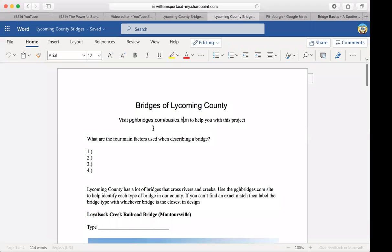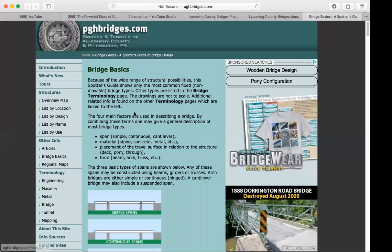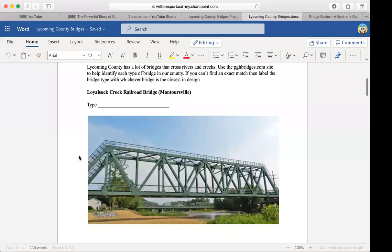If you are in the Bridges of Lycoming County, so again, the site is listed right here. You can copy and paste that into maybe another tab on your browser. So you've got your Bridges of Lycoming County document, and then the pghbridges.com website on another tab. And so I write here that Lycoming County has lots of bridges that cross our rivers and creeks. Some are overpasses for highways, or highways go over other highways, but generally our bridges commonly go over bodies of water, over the Susquehanna River, over the Loyalsock Creek, over the Lycoming Creek, over other creeks, smaller creeks and stuff.